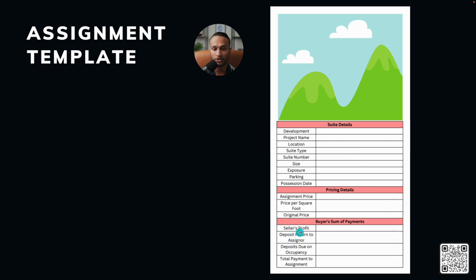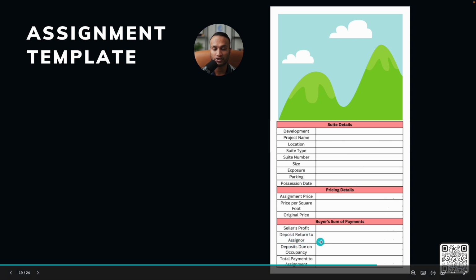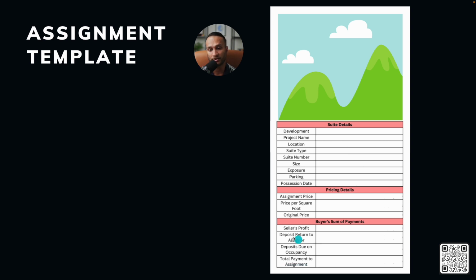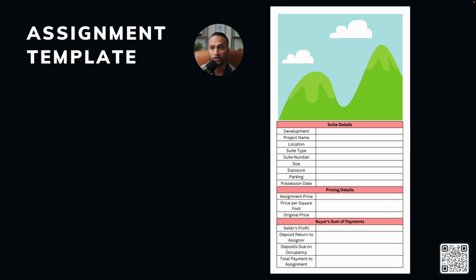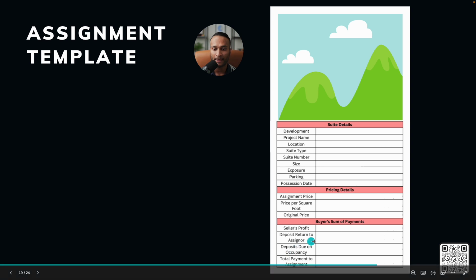Deposit return to assignor, you want to put that here. How much deposit is going to be returned to you? Let's just say you put down $100,000 in deposit so far. That's what you're expecting to be paid back. Then any deposits due on occupancy, and then the total payment to the assignor down here.